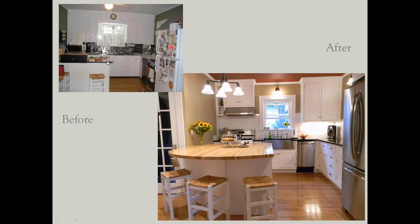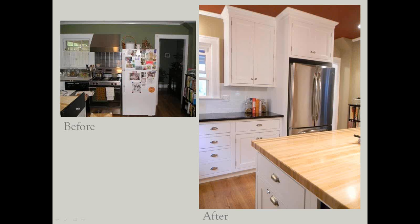It was a small island piece here with a separate dining table, and I made a large island here so people can sit on this. It's a big workspace. It's a wonderful way to change the kitchen.